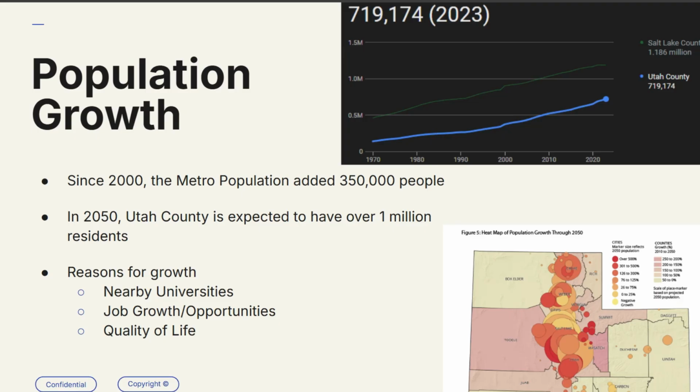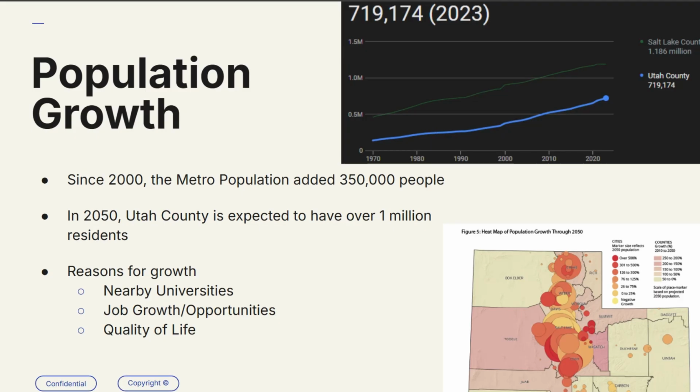First, population growth. Since 2000, the metro population of Utah County has added over 350,000 people. In 2050, Utah County is expected to have over 1 million residents, which makes this a very possible project. The reasons for growth are the nearby universities such as BYU and UVU, as well as job growth and opportunities such as in healthcare and technology, and also the quality of life, which I believe in Utah is the highest out of all states.